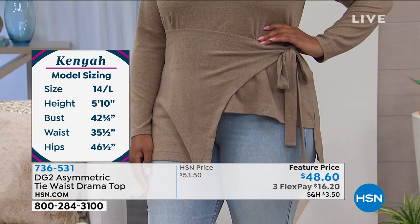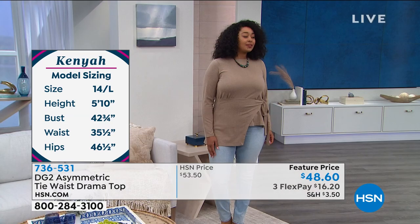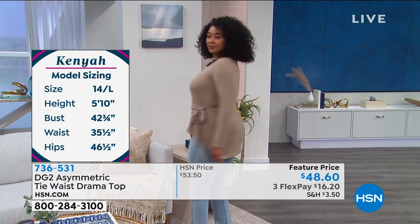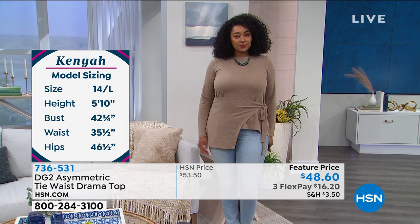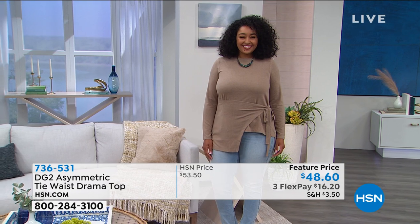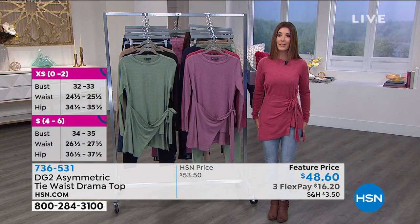Kenya looks gorgeous, and again, she's wearing the beige color. Kenya, are you wearing a large in this one? Kenya's wearing a large, and you can see Kenya's model sizing there. If you have any questions about how to figure out your size, you'll see the size chart pop up on the left-hand side of your screen throughout the show. So you just plug in your bust measurement and you'll know exactly what size to grab. I'm wearing the extra small in the rose color.